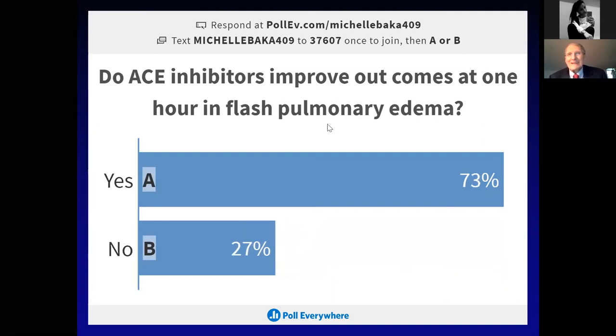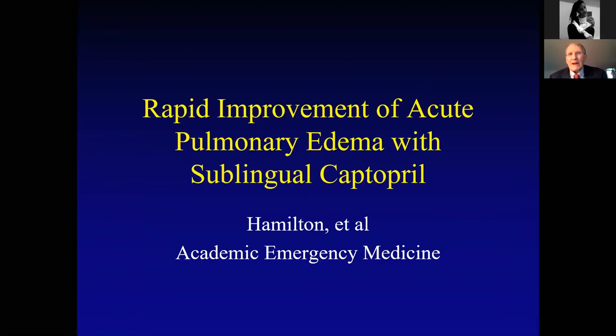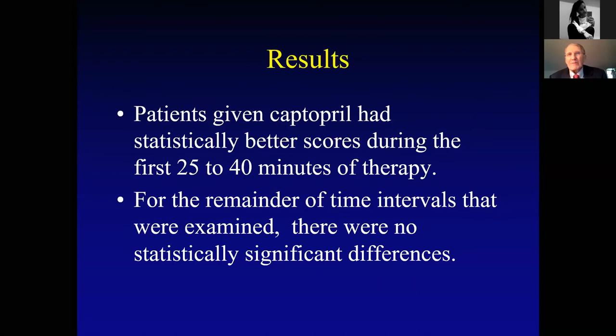Okay, so most people think that it works if you give ACE inhibitors when a person presents with flash pulmonary edema. So let's look at the evidence. This was a study by Hamilton, rapid improvement of acute pulmonary edema with sublingual captopril. Next slide. Patients given captopril had statistically better scores during the first 25 to 40 minutes of therapy. For the remainder of the time intervals that were examined, there were no statistically significant differences. So it seemed to help from 25 to 40 minutes, but at 1 hour, there was no difference between the groups. Next slide.